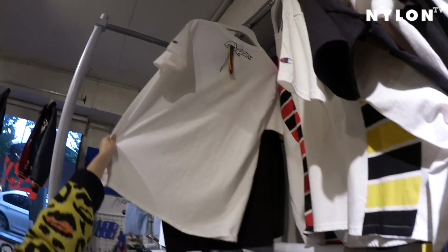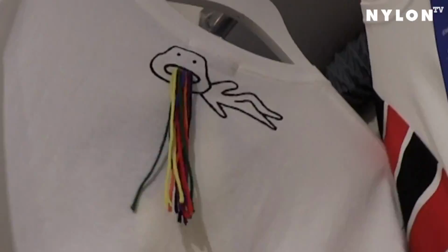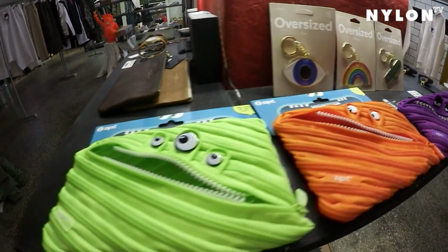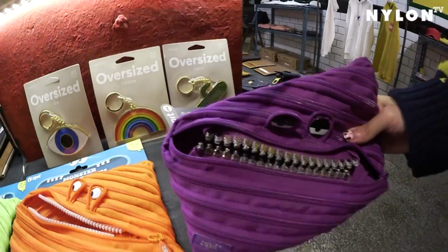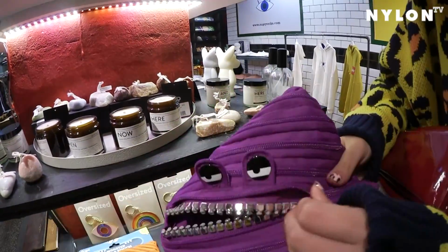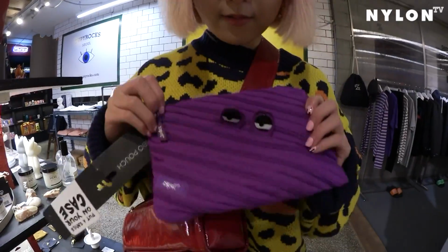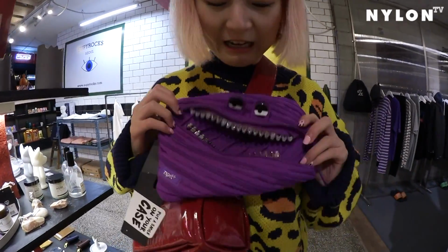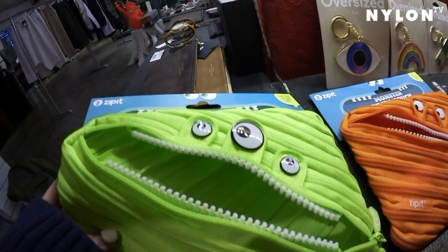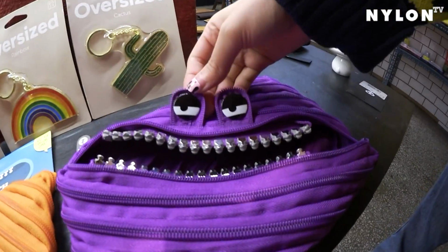Nice. Oh, you see that? That is spitting out rainbows. This is so cute. It literally looks like a monster, but then the zipper looks like cheese. Oh, and they all kind of look different. This one looks more nice, and this one looks kind of dumb. This one looks high.